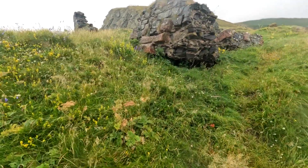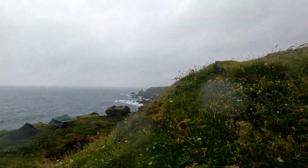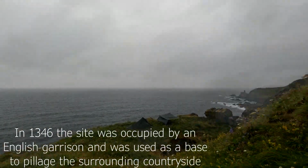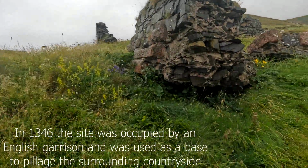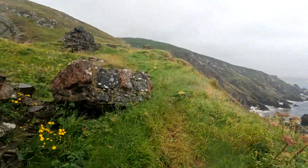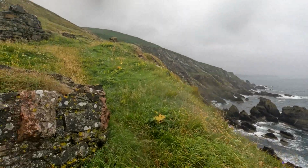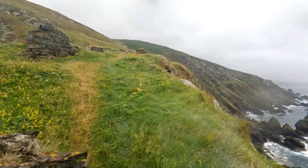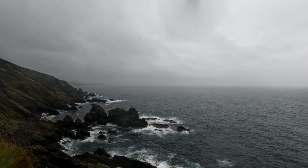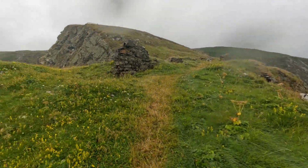And it's also had Anglo-Saxons on here. It was occupied by an English garrison, which used this as a jumping off point to attack local surroundings in the Scottish areas. The castle was rebuilt in around 1522 by Lord Home, the 4th Lord, but yeah, not really a lot to go on about it.